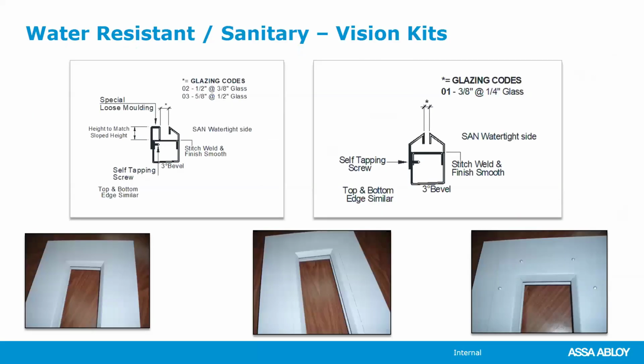Your watertight vision kits. Here's some pictures of some samples. The one on the lower left is your finished product. On the clean room side, you see there's no seams, nice and clean. Any kind of wash down process can take place on this door with no residue on any shelf. On the lower right would be your non-lab side, your non-clean room side. That is a surface mounted kit. Again, it mimics the view, but it does have some surface bolts to attach that.